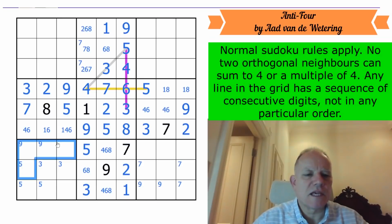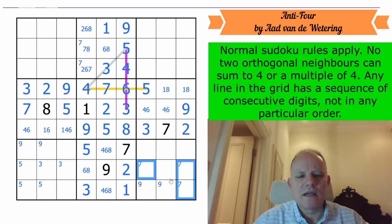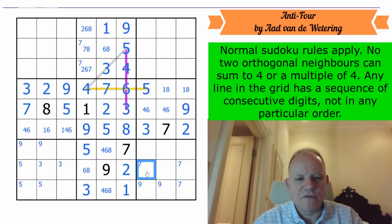And what about 7? 7 could be anywhere in those cells. Maybe I could rule it out of something here. 7 can't be next to 9, and it mustn't be next to 1. Oh, so 1 can't be in those cells. No, that wouldn't necessarily be next to 7. That is not a fair conclusion. 1 can't be in those or those.